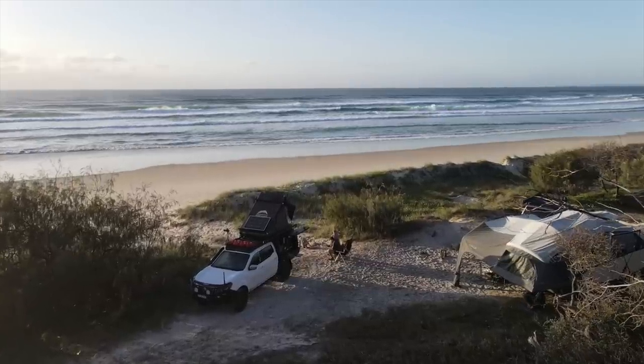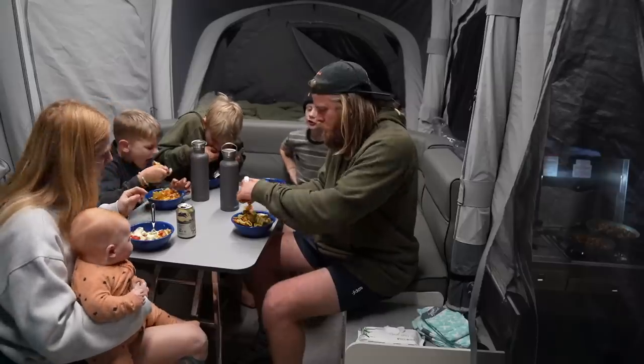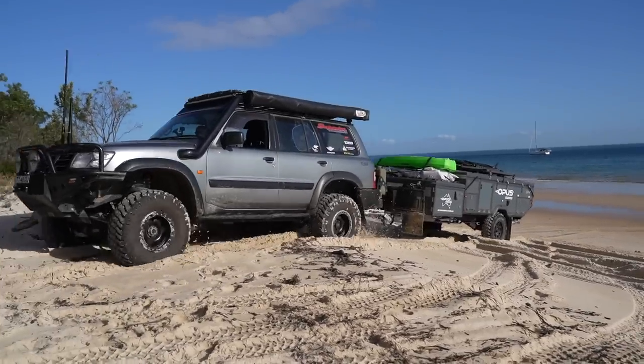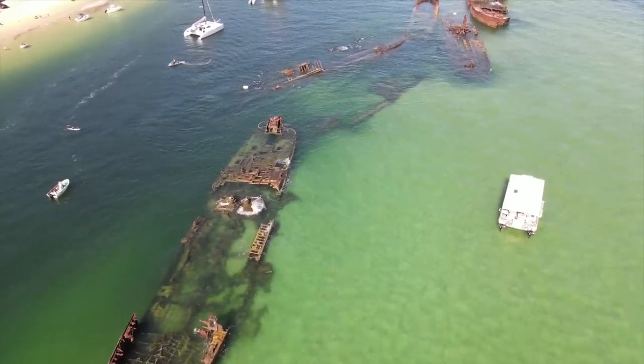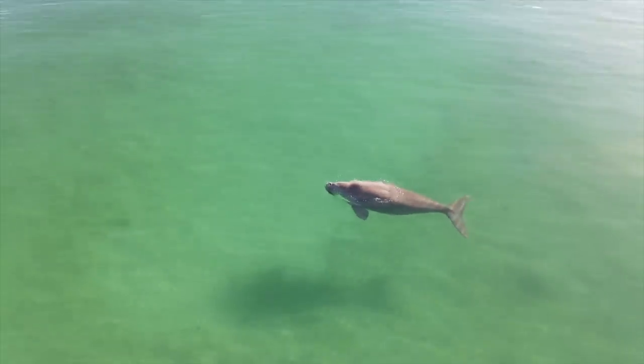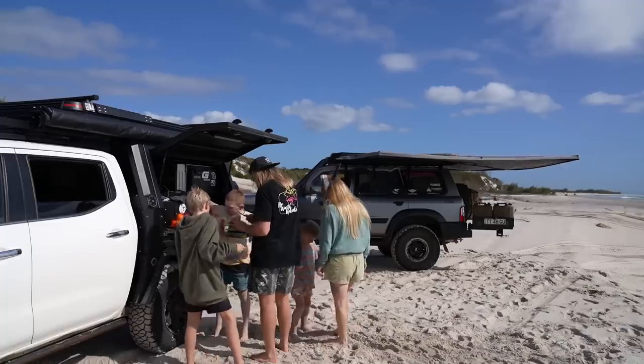In this three-part series, we head to the island with the whole family. Two adults, four kids, the Patrol, the Nav, and the Opus OP4 camper trailer. The shipwrecks, the enormous sand dunes, and its stunning wildlife at every turn. This was one adventure the kids are soon not to forget.